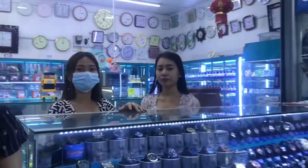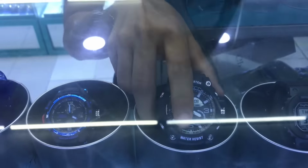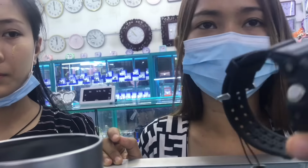This is watch store. You can get various kinds of watch here. Hello, Minglava. How much one watch water resist this one? 35,000. Brand? Which brand? VS. Oh. This is VS Digitech brand. Price is 35,000. No discount? No discount.